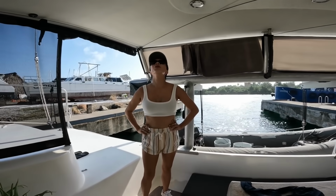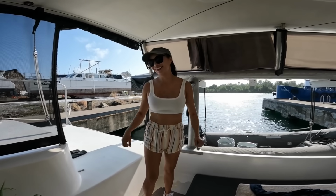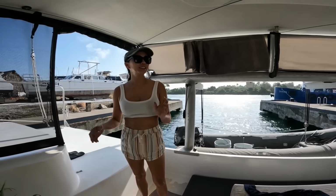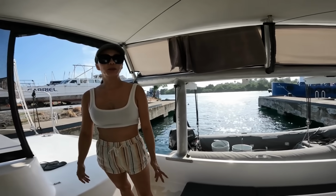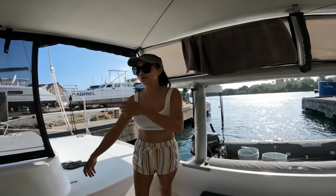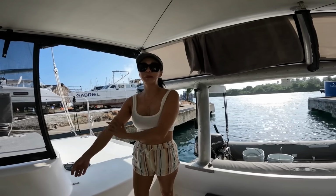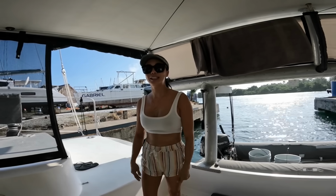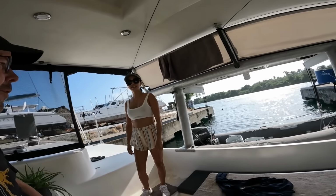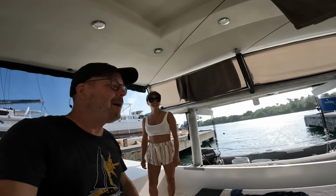Well, we're in the water. We're in the water! It's hot already. It is hot, but we got everything done. Almost. We still have another day to finish up, put the sails back up, get all the temporary lines down, tension everything. And then we're good. We're free to leave.